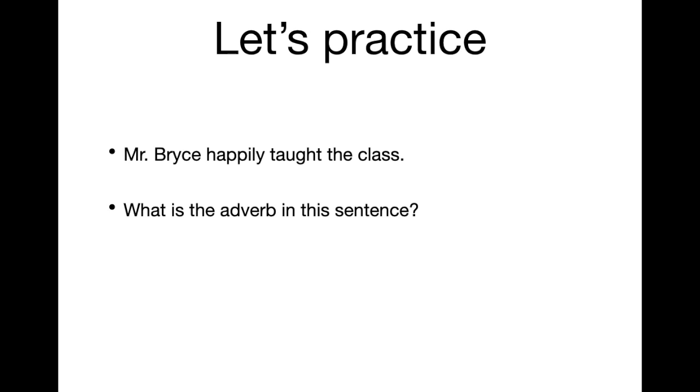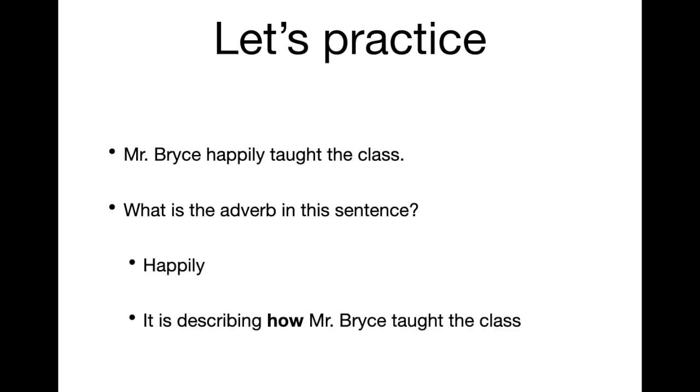Mr. Bryce happily taught the class. What is the adverb in this sentence? I'll give you guys a second to think about it. You can always pause if you need to. So the adverb in this sentence is happily. It is describing how Mr. Bryce taught the class.